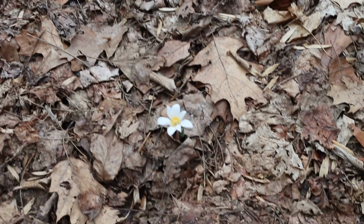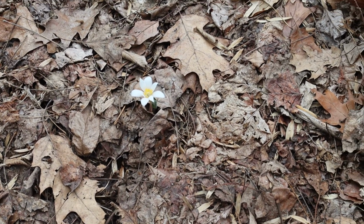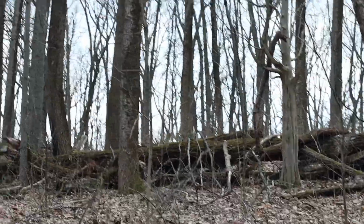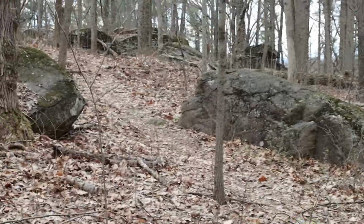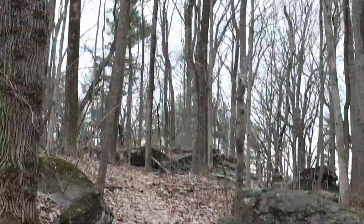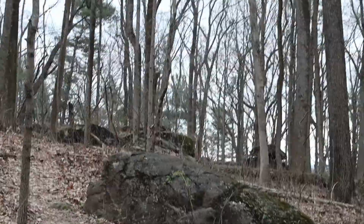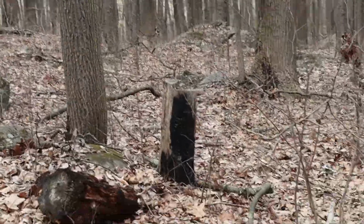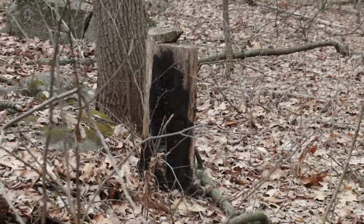Look at that. There it is. Spring's here, people. Spring is here. But there's trees down up here. There's still all kinds of big rocks, rock formations.